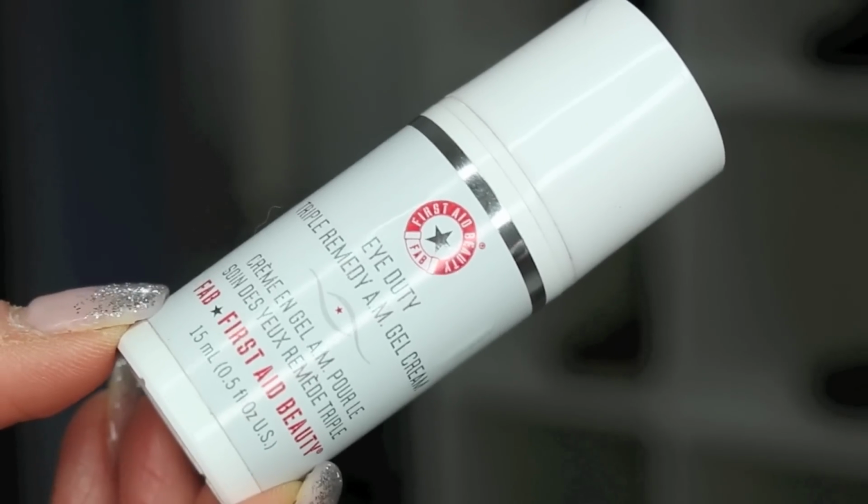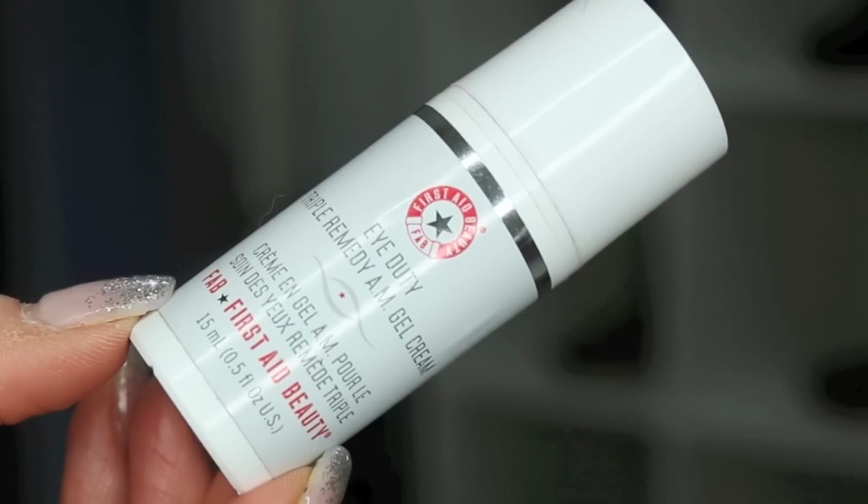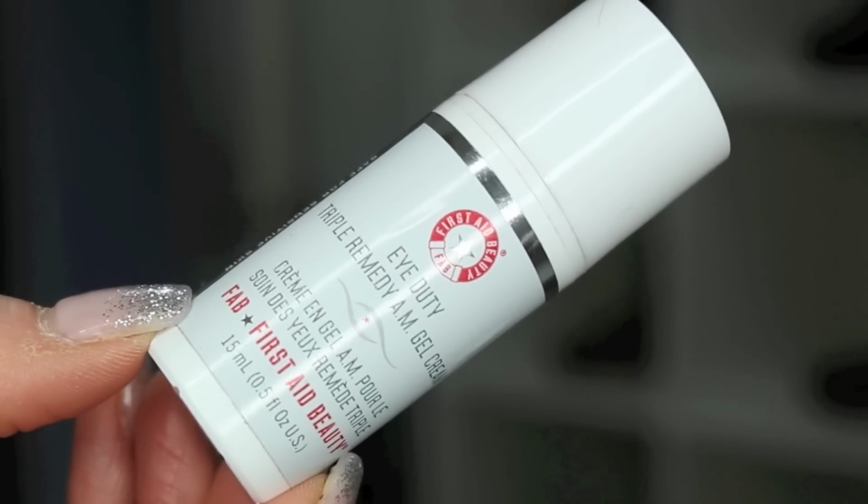So I ended up getting this Eye Duty Triple Remedy AM Gel Cream from First Aid Beauty, and this stuff is not irritating on the under eyes. A lot of under eye creams are too strong and harsh, and they end up giving me a little skin reaction, like a rash or something, and I can't use a lot of under eye creams, but this one does not do that at all.